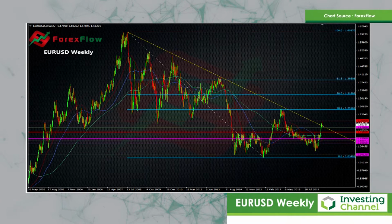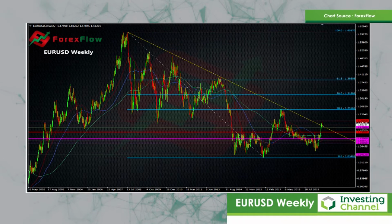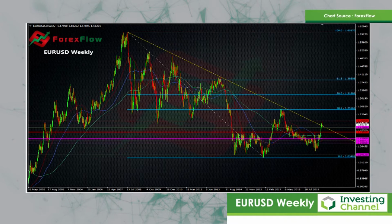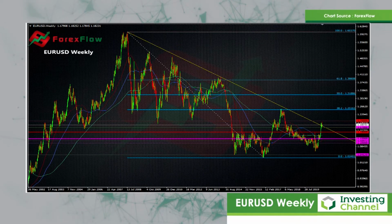a big psychological level at the 120 mark, which you can see from that higher red line on the chart. So we've got a range at the moment that's pretty much 117 to 120, and as I say, that line could be a pivotal point in the fate of what happens next to this pair.